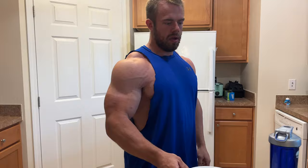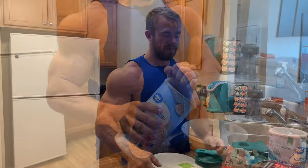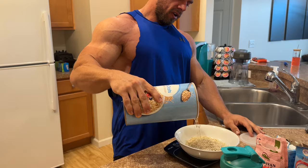Under 4 weeks out from Legion, and I'm gonna take you through a few meals today and a chest workout. So for this high day, got 130 grams of these quick oats.